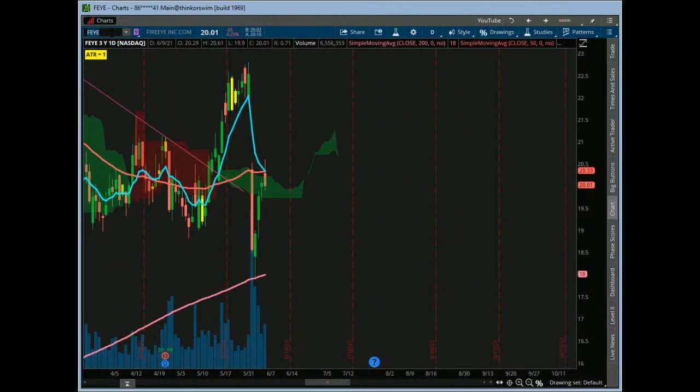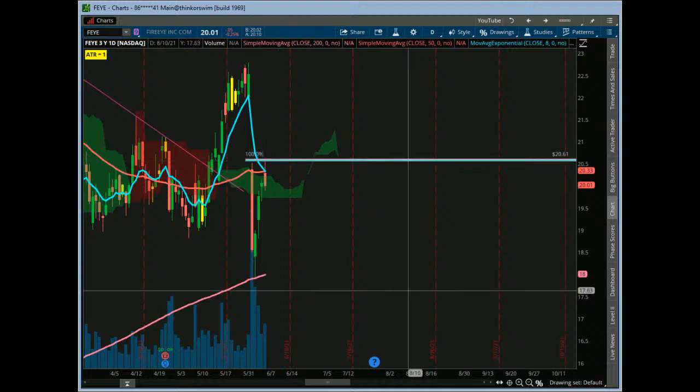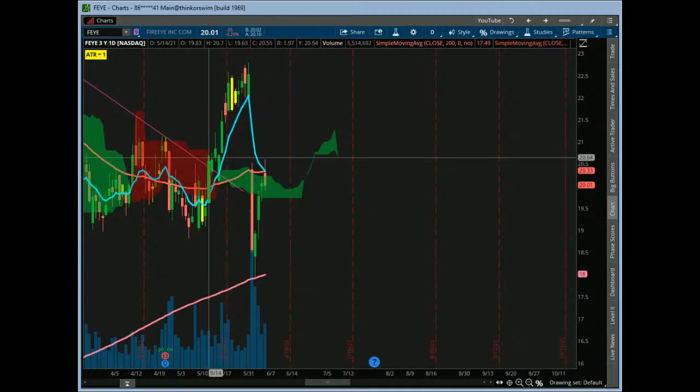FireEye with a huge push back up off of the 200-day moving average, off of the news about selling their company, but it ended up bouncing off that and finding some gap resistance right here. So let's see how that goes. Increased volume back into the cloud, so a little bit of caution there on FireEye.